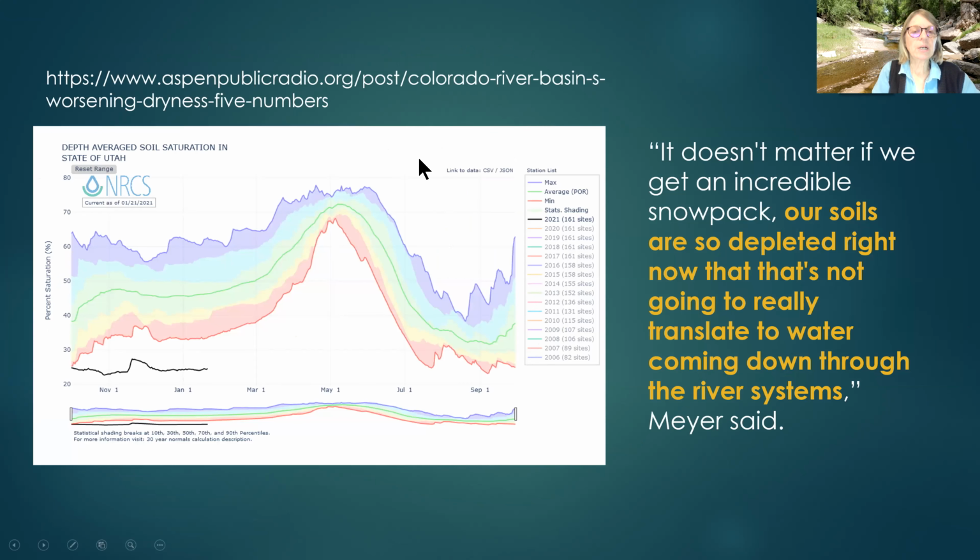Here's another kind of a cool graph, and it requires a little bit of explanation because it's not your normal graph. So this one, the year across the bottom starts in October and ends at the end of September. Up the side is the percent saturation of the soil. And then over here, all the years from, it looks like, 2006 up to 2021. Each year is given a color depending on whether it was an unusually wet year or an unusually dry year, and you put all those colors together, and this is the map you get. This is the wet here. May 1st is somewhere around there, and there's the peak of soil moisture saturation.